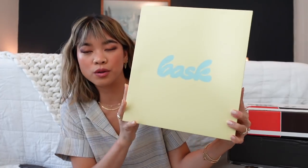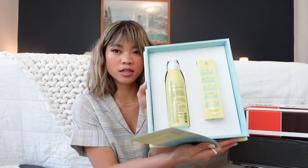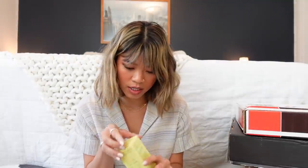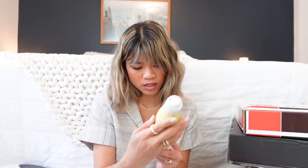This is so cute. This is a brand called Bass. Super funky. I love that. And we'll open it up. This is the inside of the lid. This is the inside of the box. And it looks like we have got a broad spectrum SPF 30 lotion. This is clean, vegan. Ooh, I love this packaging. This is so fun. And then the other thing that we have got is the clean sunscreen.